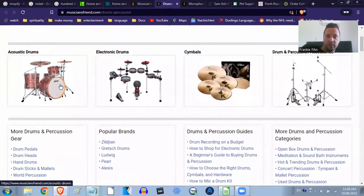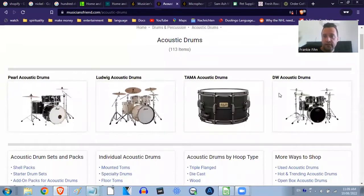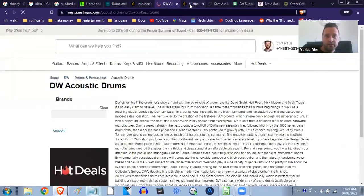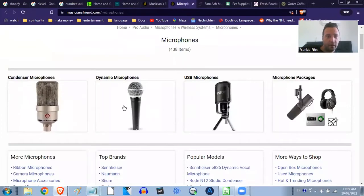Of all these things. Let's click on acoustic drums, see if anything comes up. I don't know. Let's go with DW acoustic drums, see what happens. I assume that's a brand. I'm a little bit of a musician, I play guitar. Nothing found. Apparently, because I'm in Mexico, we're being blocked. Condenser microphone.